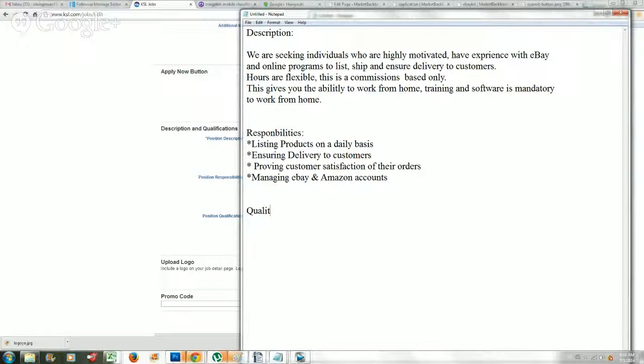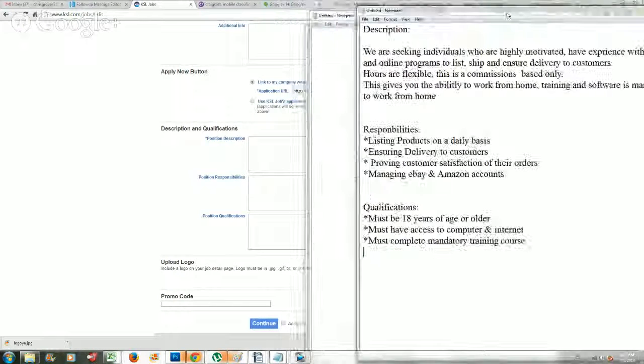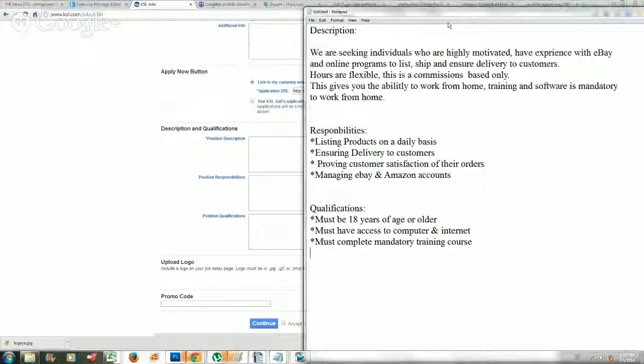Okay, then you have your qualifications. Oops. I'm going to put this below the video so that way you can model this. Must be 18 years of age or older. Must have access to computer and internet. Must complete mandatory training course. And that should be about it. We recommend experience with eBay. So we don't require, but we recommend experience with eBay.